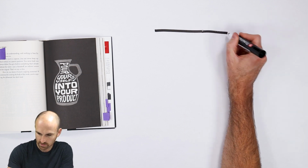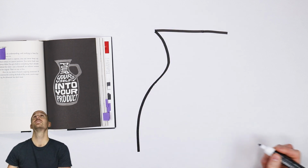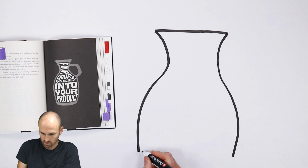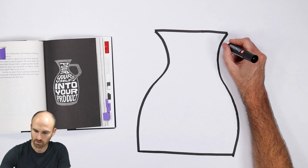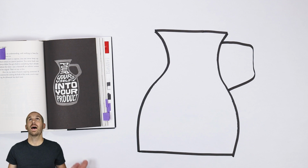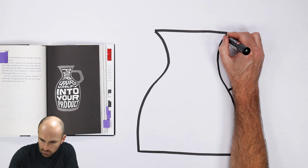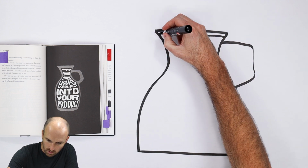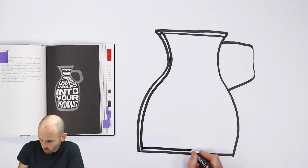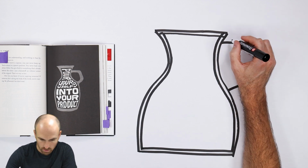I want even more space than that. Let's get the general shape, something like that. Yeah, that'll work. Something like this. Attempt to be somewhat symmetrical, but also not to stress about it. I really like how bold the picture is here, so I'm actually gonna kind of go over these lines here. Give the lines more width, just so they stand out a little bit better.